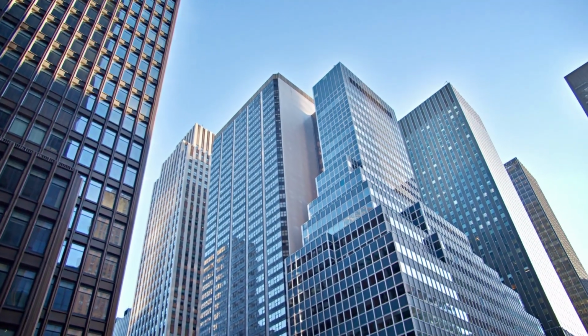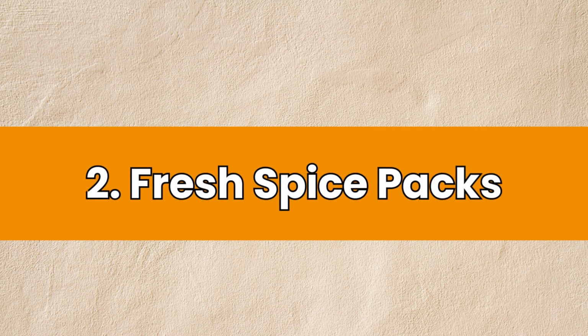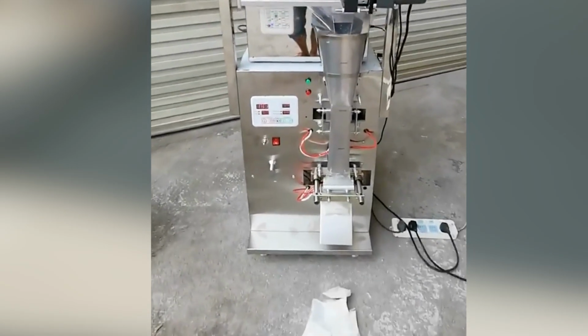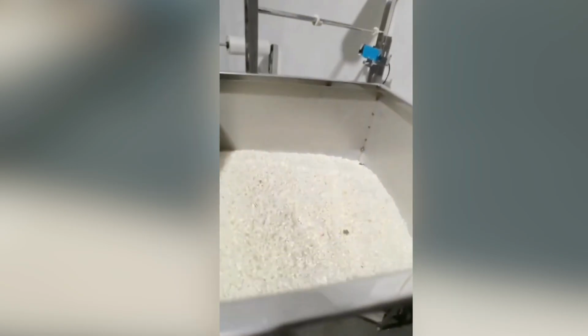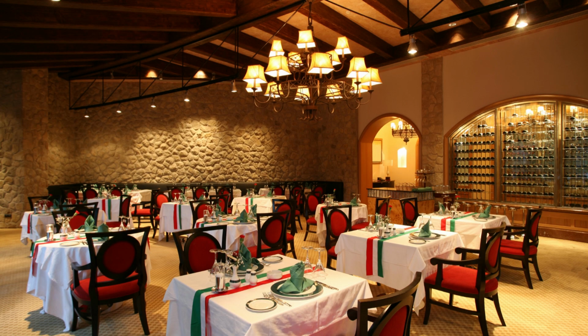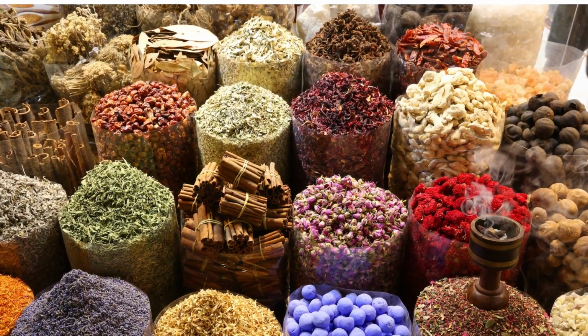Next is a machine that grinds and packages fresh spice sachets. This small but mighty setup costs between $2,000 and $5,000 and automatically measures, fills, and seals spices into single packs. Think about how often consumers reach for prepackaged garlic, chili, or mixed masalas. Restaurants, specialty food stores, and even online spice brands all need this. What they're really buying isn't just spices. They're paying for convenience, freshness, and consistency.